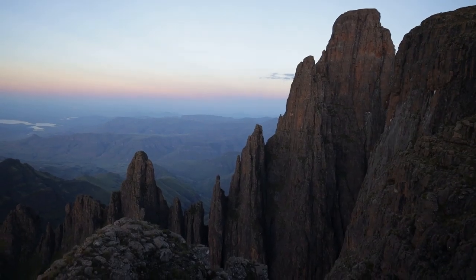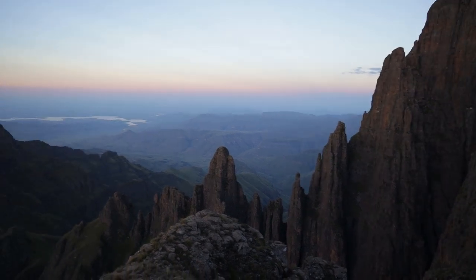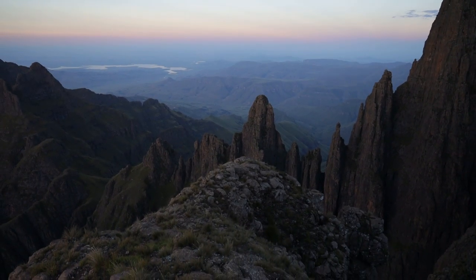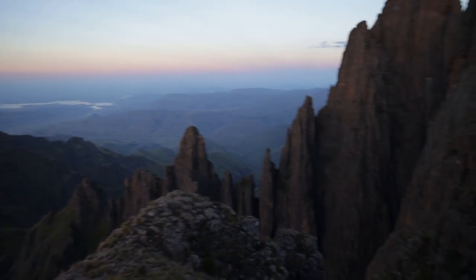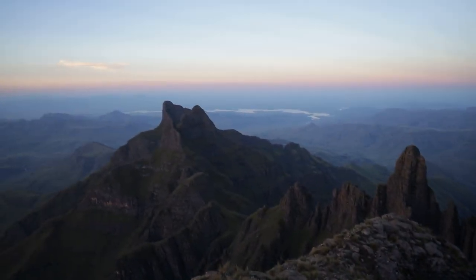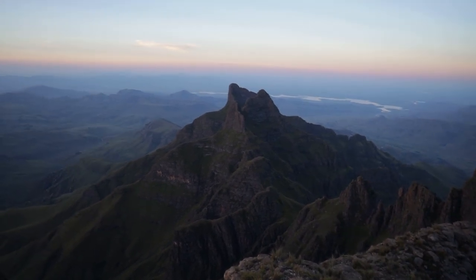So here is Rockeries Tower. We've raced down here and the sunset has just beaten us, but that's going to be okay because we can still get some good shots here. The best viewpoint is just walking out along there. That gives you a clear view of these fluted lines here. Keep using the word fluted. That's a word of the trip, I think. And then these are the Mnweni needles.